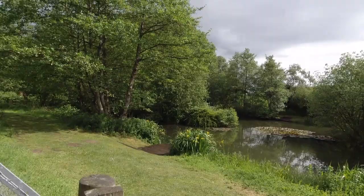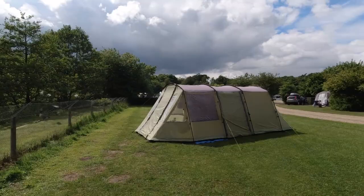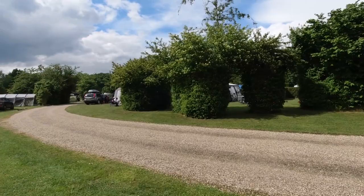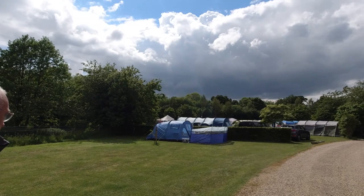Nice little area. They don't just do tents and caravans here. They do little cabins, which is on the other side where the little pond is. They've got a shepherd's hut. And pods. Right over there, on the other side.